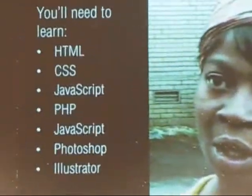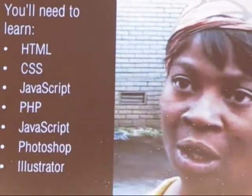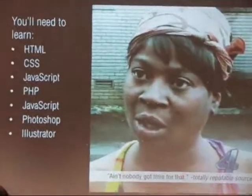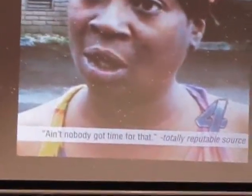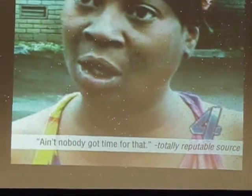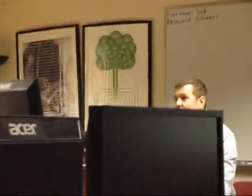So, getting into web design from a print designer standpoint. There's a lot of stuff you gotta learn. HTML and CSS are not a big deal anymore. Most everybody has at least a cursory understanding of it. If you're a print designer, Photoshop and Illustrator are probably already in your bag. No big deal. It's JavaScript, PHP, and SQL that is scaring the pants off me.